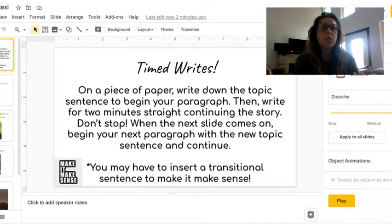This is a form of popcorn writing. If you've ever done that with any of your teachers or with me, where you begin writing part of a story and then pass it to the next person and they continue, we cannot do that for social distancing purposes. So we are going to do a timed write where I give you a topic sentence to move your story forward.